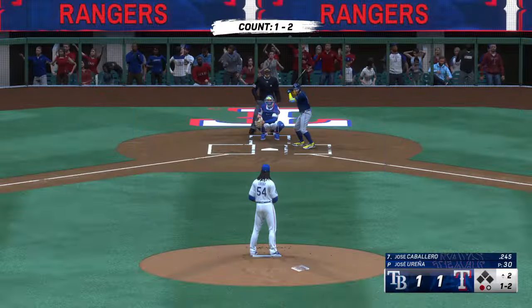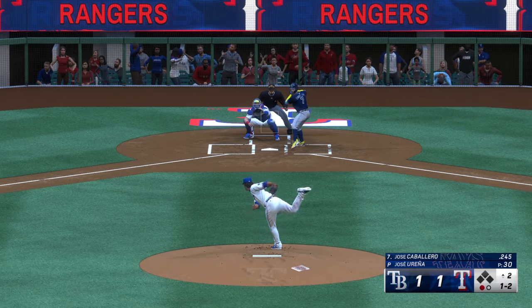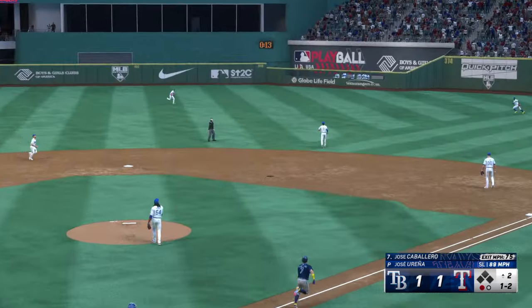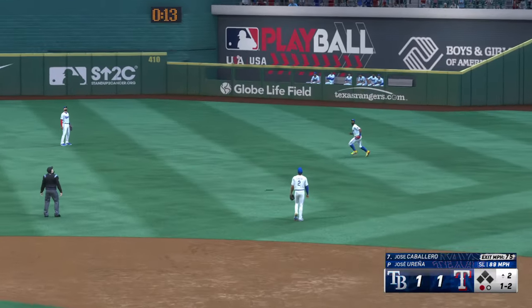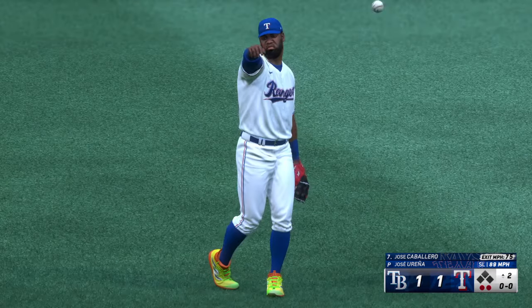So up next, Jose Caballero. Swing and a fly ball in the air out towards right center field, and he puts the squeeze on that one, and there's two down.